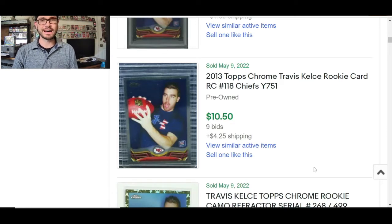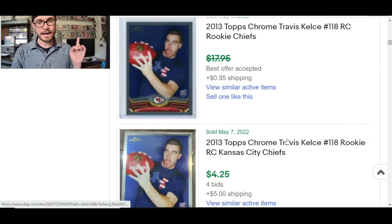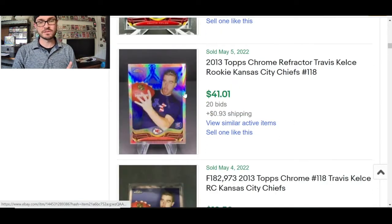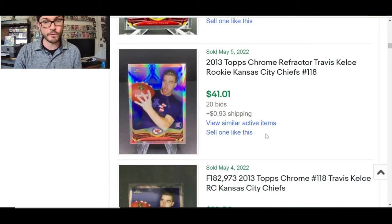There's no more iconic card for Travis Kelce than the 2013 Topps Chrome. Absolutely love this card. It's in multiple different variations. This card can be a difficult one to grade. This is one card I have on the wall behind me, and I got this Topps Chrome Refractor. I bought this about a year ago for roughly $60. And you can see right now you could potentially have this card in auction raw for $41.